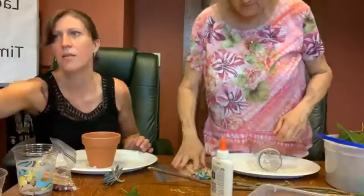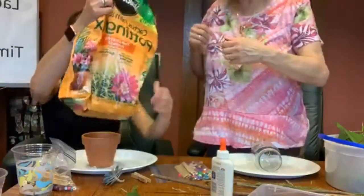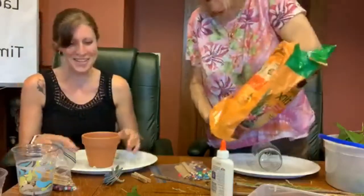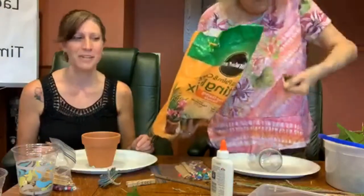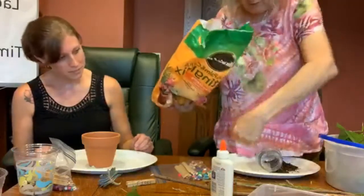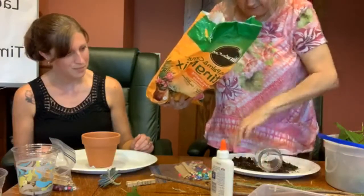Jamie, may I borrow some of the potting soil, please? We're going to get a little messy here. Not much left in there. I don't eat a lot. All right. I didn't bring a spoon, so I'm using hands. We don't mind getting messy here at the library. So I'm going to put some dirt down on either side of my fairy house, and maybe a little crumble in the front.